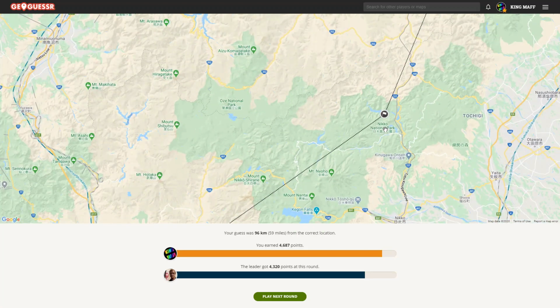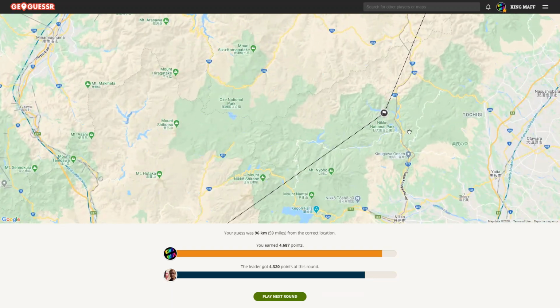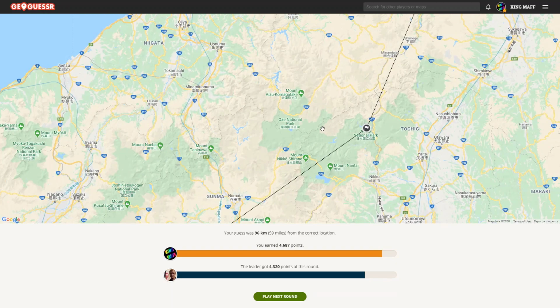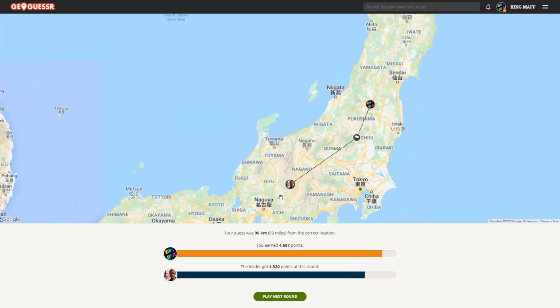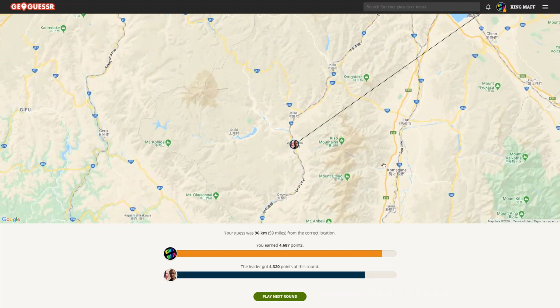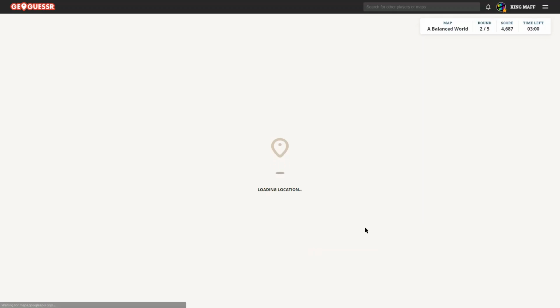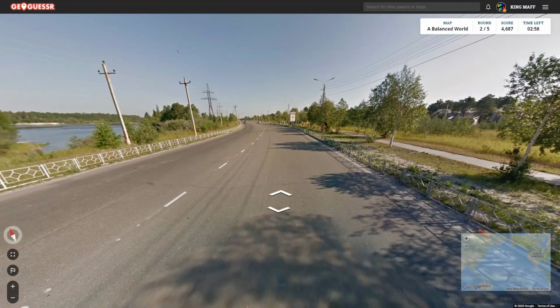We're in a national park. There's not going to be a lot of buildings. Lots of mountains, although they're not really coming up on this map, which means they're probably not as tall as the rest. And it looks like Wolf Checker went with Nagano, over by the Kiso Mountains and Mount Utsukushi. God, I'm hoping I'm pronouncing these right. But on to the next location.